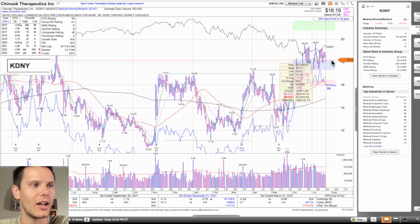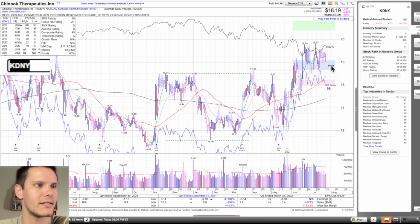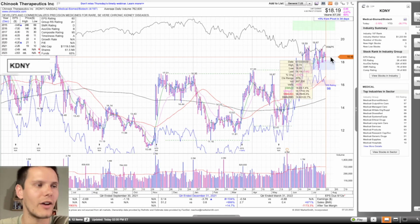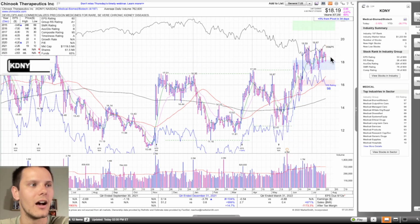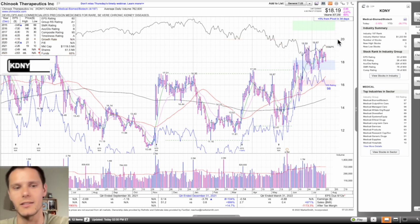So trying to buy around 18.20, around that 21 EMA, using just below 18 as a stop loss is my plan on this. You could buy with a break over Friday's high, 18.75, and then still have a little bit of room to run, about 7% till that $20 pivot to sell into some strength for KDNY.